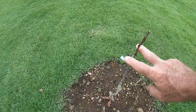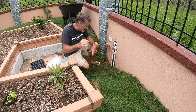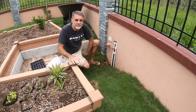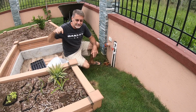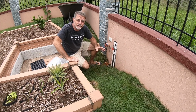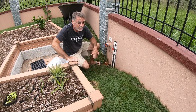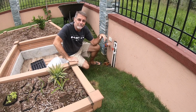We want to see what happens in this section right here. We'll keep an eye on this one. Now for me, this is the area I'm going to be working on right here. I need to do some digging. I need to have access to the pipe that goes down into the cistern. And then what I'll do is determine what type of couplers we need to bring it up in this area somewhere over here so that we can hook up. I have to have a filter and I have to have a pump.